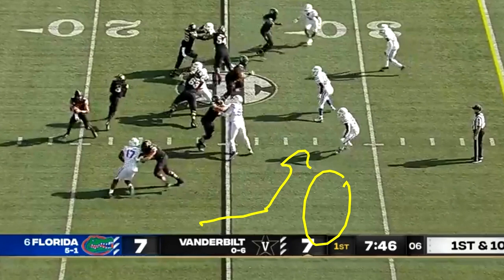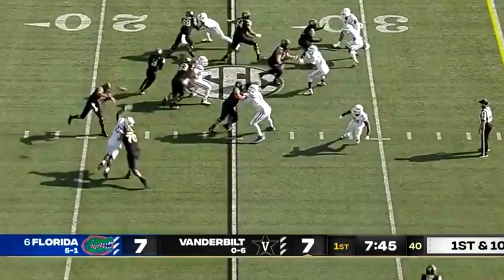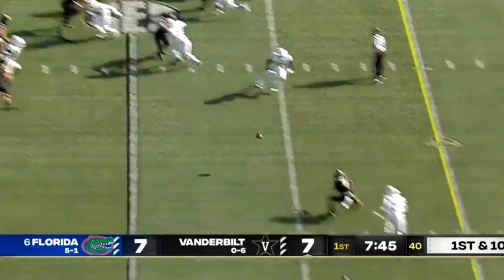There's your play fake. Let's move these linebackers, which it does to create a bigger window for our slant route, which is the route that we want to throw. There it is. And again, Brad Stewart is in no place to make a play on this ball.